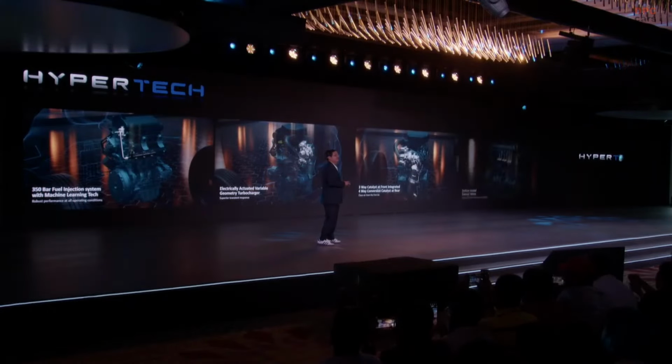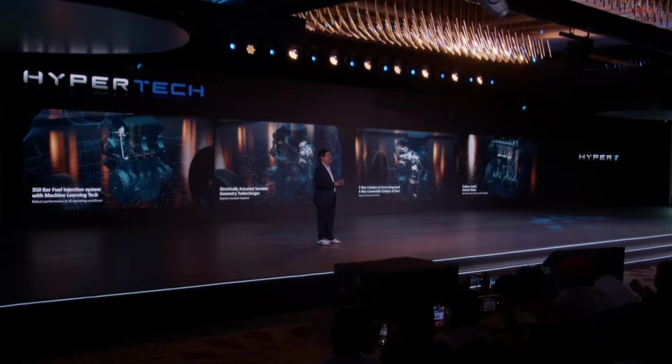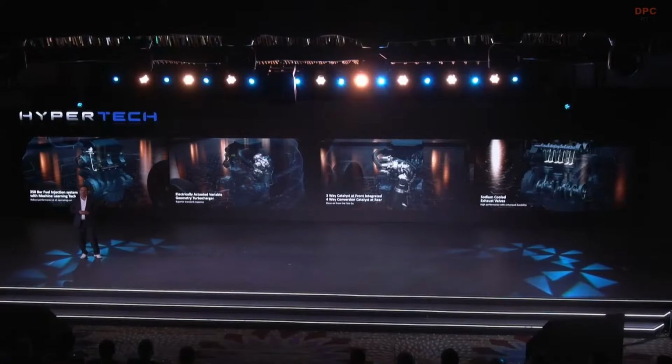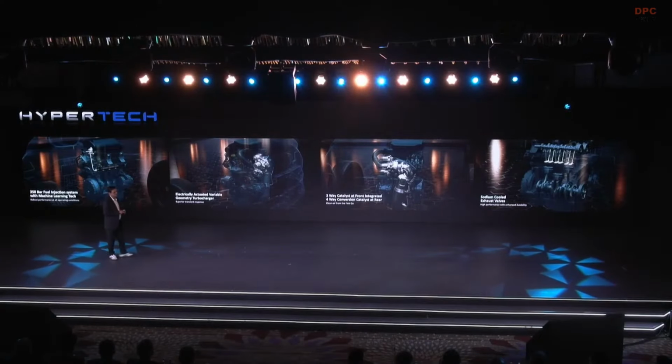Okay, going next to some of the characteristics of this engine. Firstly coming up is Hypertech. It's powered by a class-leading 350 bar injection system that's coupled with an advanced third-generation controlled valve operation that brings in advantages like robust performance and lower emissions.